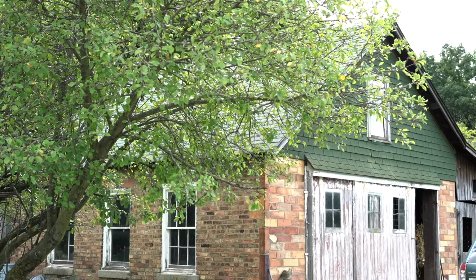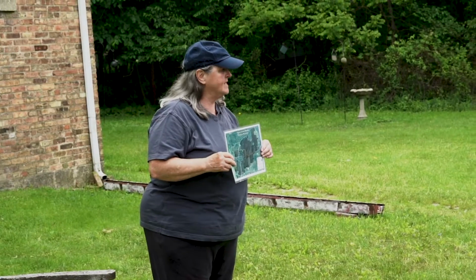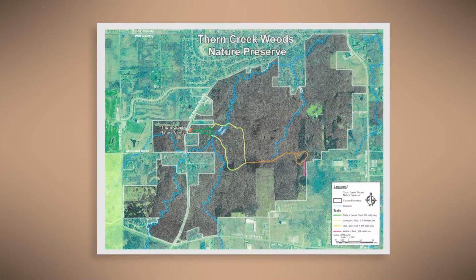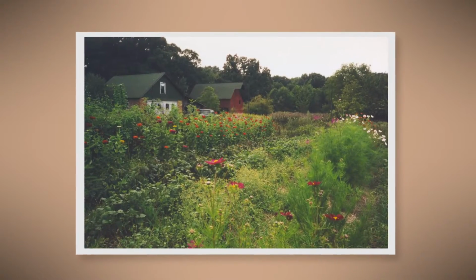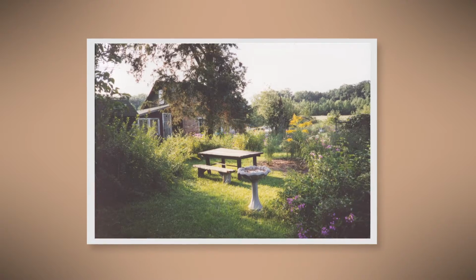Welcome to the historic farm in Thorn Creek Woods. It was bought by the state back in the late 70s as part of the preserve. They wanted to preserve this as an example of a small family farm.